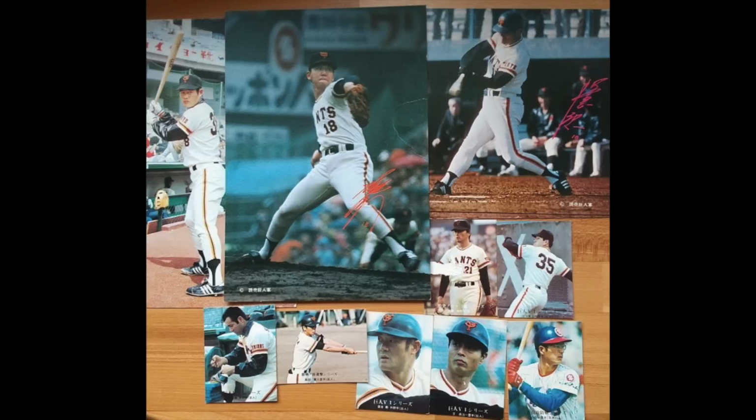Japanese cards have been seeing a decent boost in popularity recently due to the World Baseball Classic and the mainstream news picking up on NPB players.